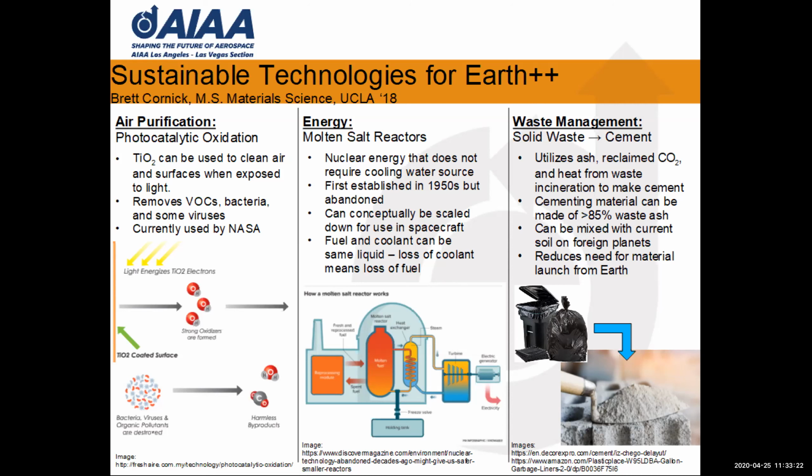And part of the reason for this is the politics of the Nixon administration really are what put the final nail in the coffin for the molten salt reactor. One of the main reasons is this reactor must be attached to its own chemical processing plant, and so it can be much easier to siphon off weapons-grade materials from the reactor.